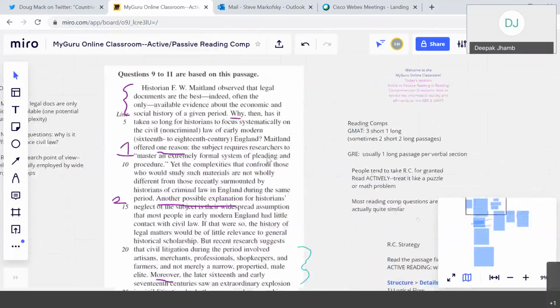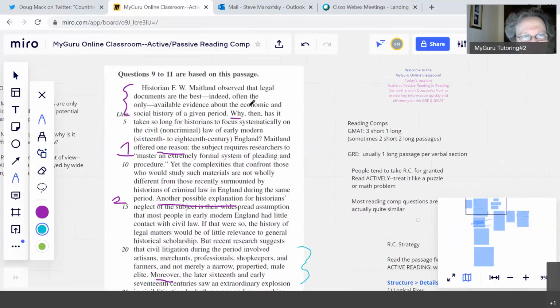Well, okay. It may not say it in those specific words, right? But you can kind of make that inference. So the author's taking Maitland's statement here as fact. It's like, okay, this is the only available evidence of it. Why does it take so long to focus on civil? So if it's taking so long to focus on civil, obviously they focus more on criminal. So that is answering the question right there.